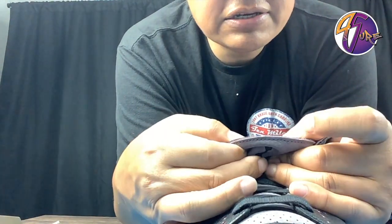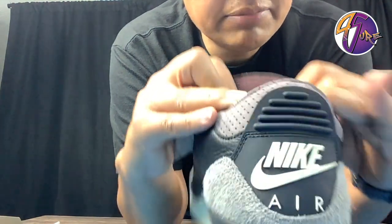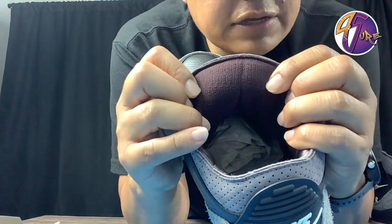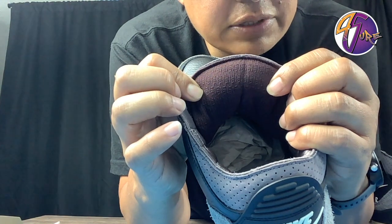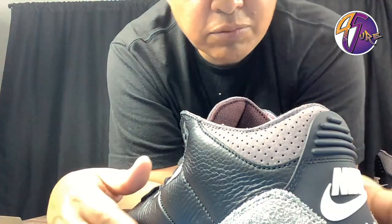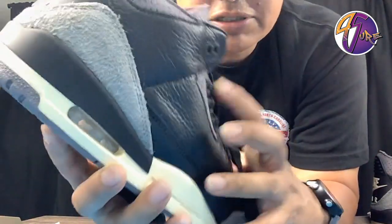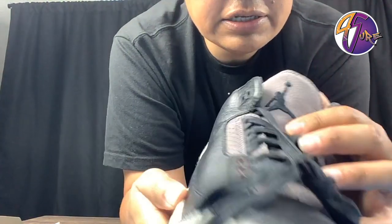Looking at the back of the tongue, I know it doesn't say nothing on the back, but it does have a lot of A's back there with the A Ma Maniére branding on it. Inside the other toe box, they do have the same thing. There's no Air Jordan or anything like that, no special tags on the inside, just a whole bunch of A's.